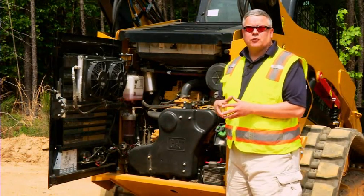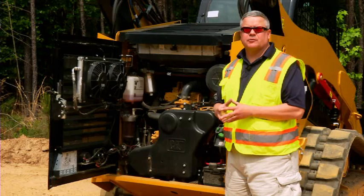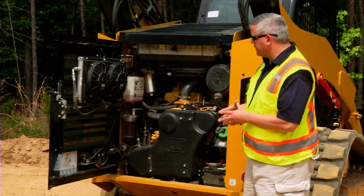We're looking at a 14% increase in torque on our 299 and 272 models, and a 27% increase in torque on our 299D and 272D XHP machines. All right, so lots of performance there.